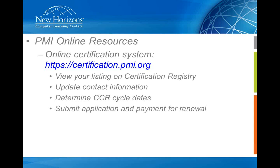However, that's not where you go to report your PDUs. It has links to it. But if you just want to go report your PDUs or to look up activities that can be used to earn PDUs, then this is a tool for you.